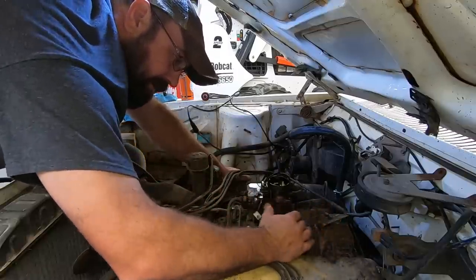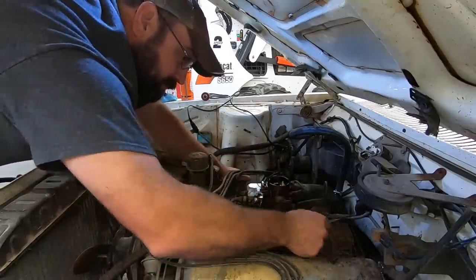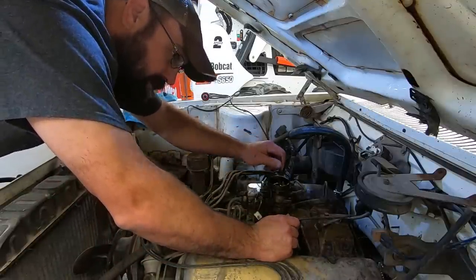Look at that. Real nice. Our throttle linkage is up. Good to go. Check that one off the list.